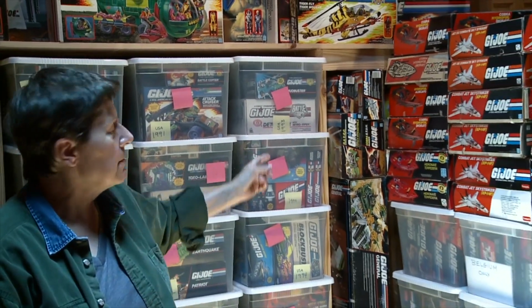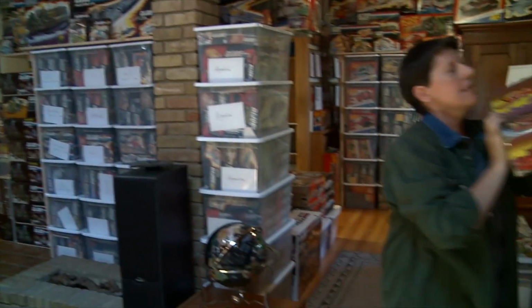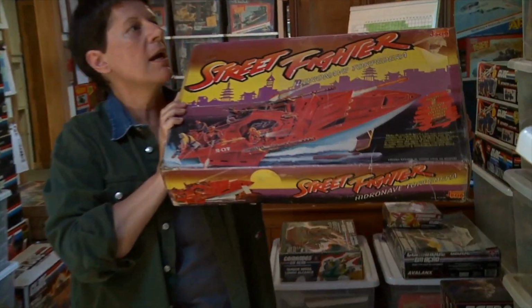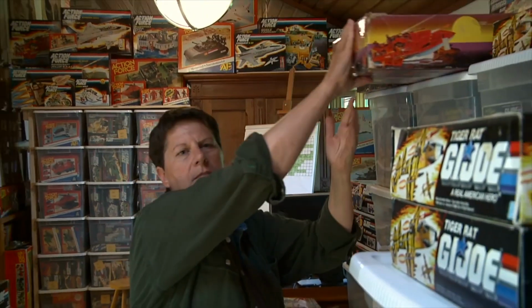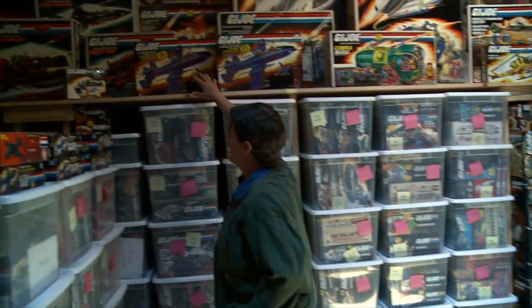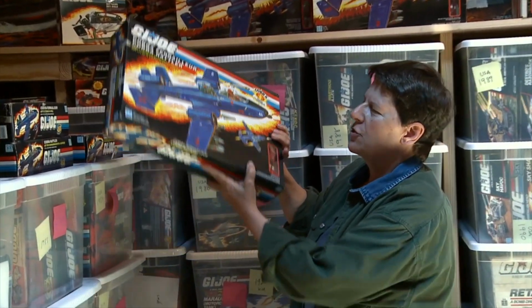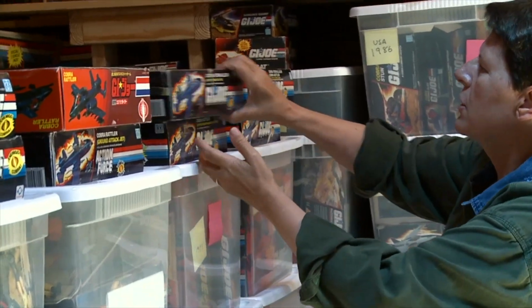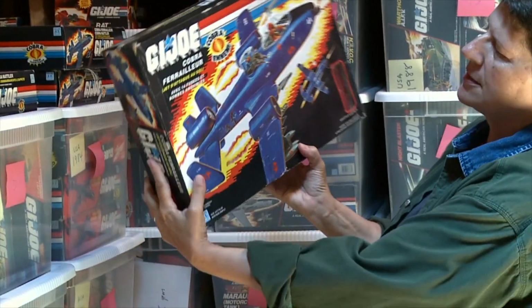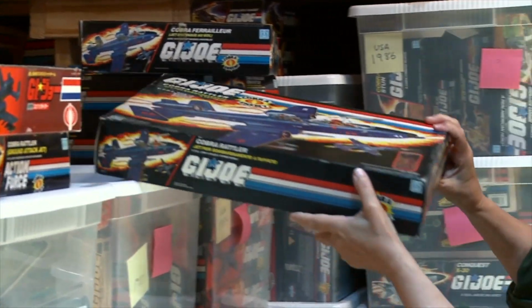And also, like for instance, the Moray hydrofoil, that's one of the sets that I really enjoy. And to find cool things like this, the Street Fighter Moray hydrofoil, or over here, I was really excited to finally get a full set of Rattlers. Here's the US Rattler, the Canadian Rattler. This is the one from Belgium. This one here is from France. This right here is from Holland.